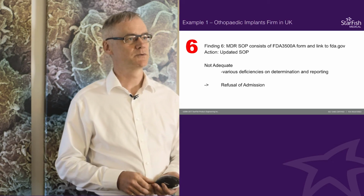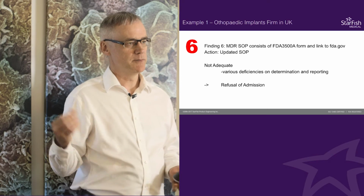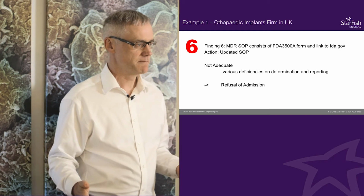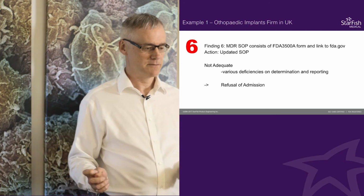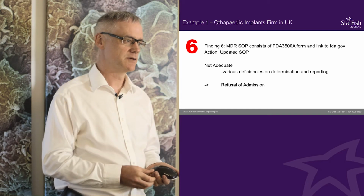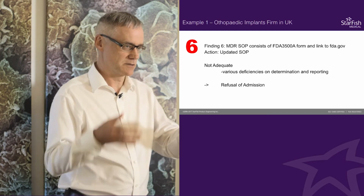And the sixth one, and this is a very common area where the FDA, if you look at the warning letter literature, is the MDR, medical device reporting. In this case, the medical device reporting SOP consisted of a form from the FDA, the 3500A form, and a link to fda.gov. There are very specific things outlined in the regulations that need to be in a medical device reporting procedure. You need a way to decide if an event merits being reported, and then you need a frequency, and there are a few other things. I don't have them at the tip of my tongue.